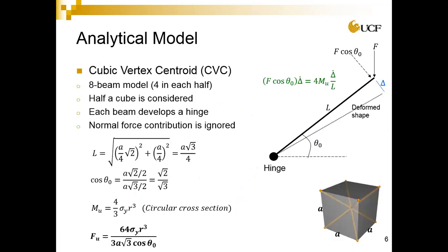The analytical model is developed utilizing limit analysis. The model is based on an 8-beam model with each beam developing a plastic hinge. Plastic hinges develop at locations where the largest bending moments are experienced. Half a cube within the unit cell is considered in derivation to avoid plastic hinges at intersections of the struts, and normal force distribution is neglected.